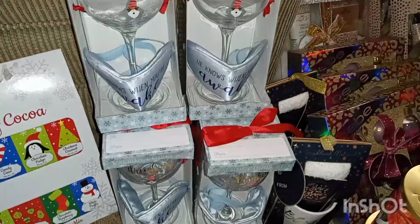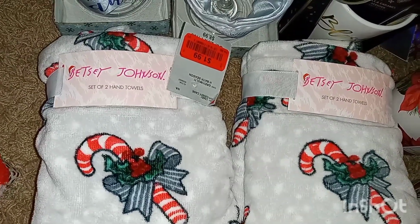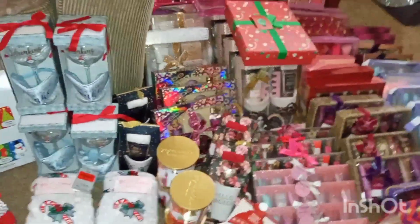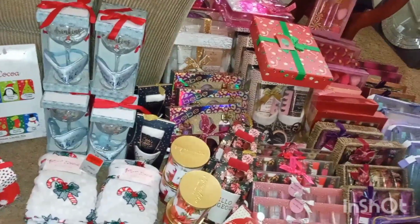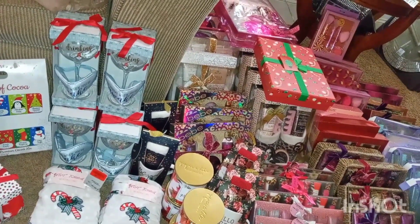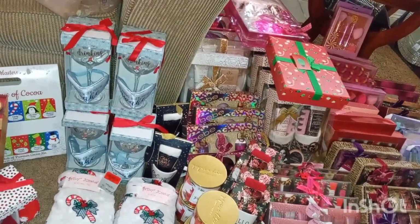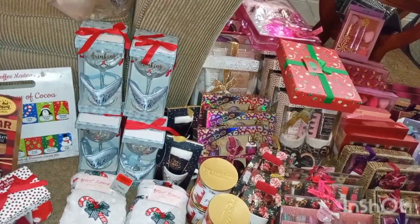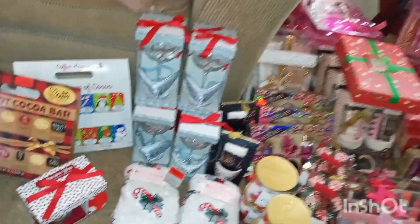This is the wine glass with a pair of socks. These Betsey Johnson ones were about $9.99. Mind you, nothing here is over $3.49. There's one item, or two items, that were $4.99, and I'll show you which two. Everything else was $3.49 and under. You heard what I said? $3.49 and under. Only two items were $4.99.